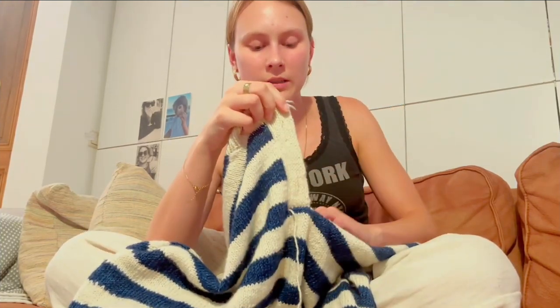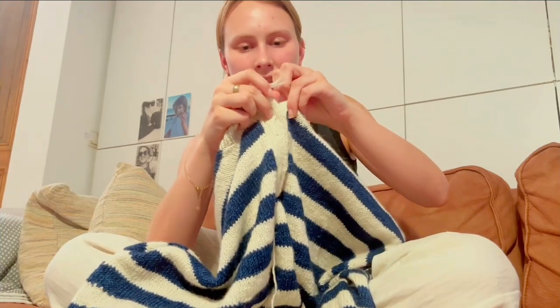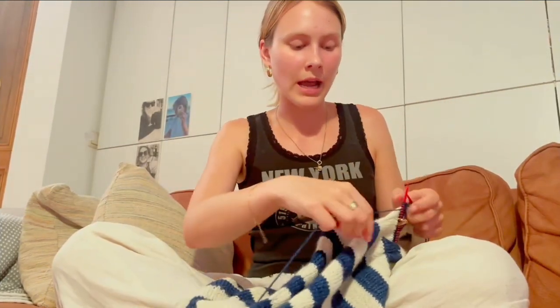I'm also really happy with the way the button plackets turned out. I did miscalculate something, so the one with the holes in it is a little wider than the other one, but that's fine because he's gonna wear it buttoned up most of the time anyway. What's most important to me is that it looks clean. I started on the sleeves, which is what I wanted to talk about now, and of course they're also gonna be striped, but I'm making the extra large and it's set to pick up 90 stitches.